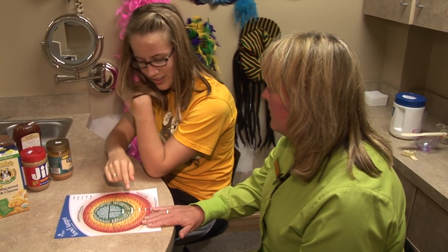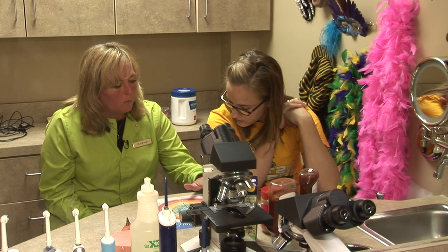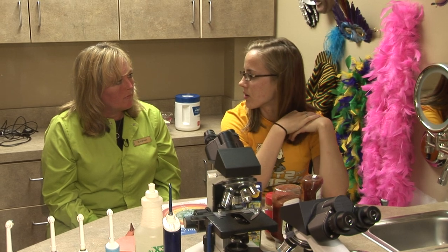What about over here in the fats? That's coarse though. That's the hard one. What about rice? Looking over here, white rice is in the orange outer circle. We don't usually have white rice, but we have the whole grain.